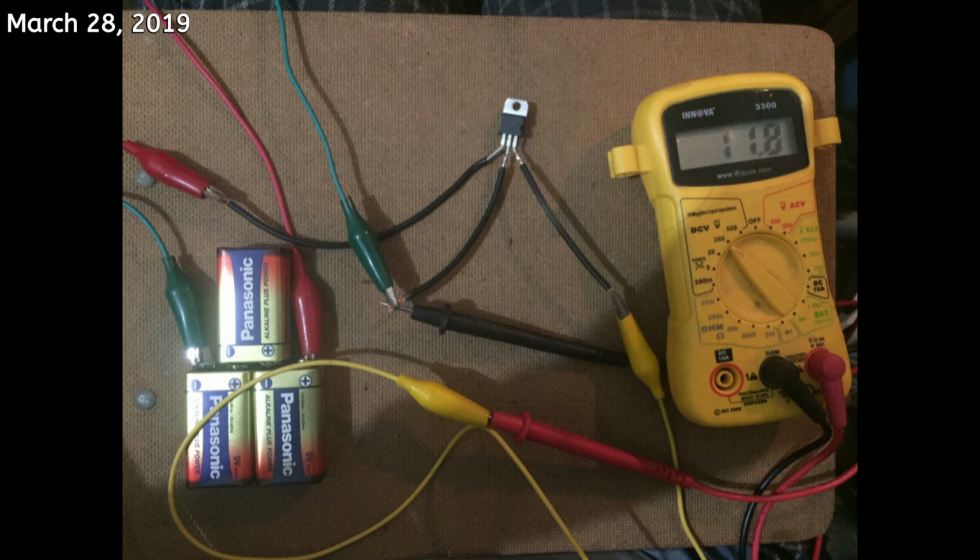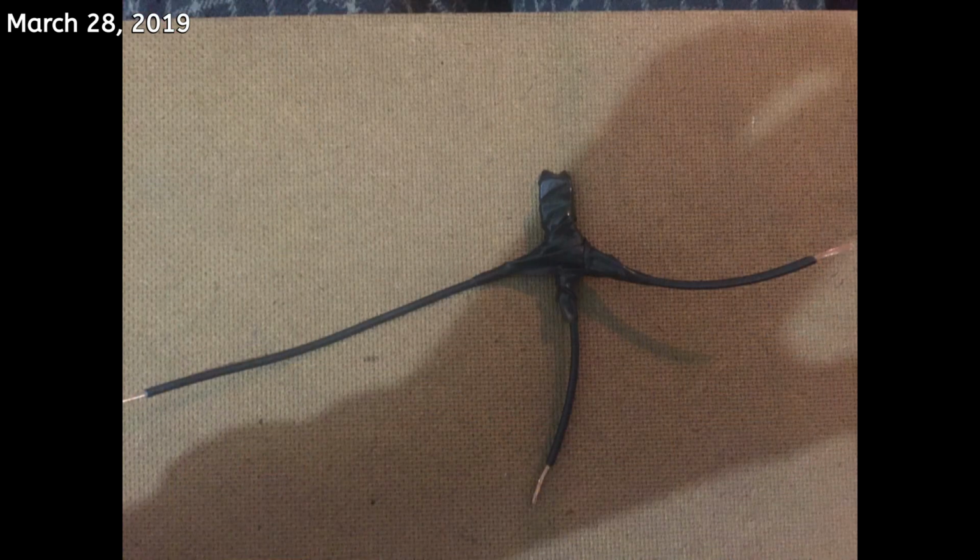And the output is 11.8 volts. Not exactly 12, but there's going to be a tolerance. And I'm not sure if it varies by regulator or if it varies by voltage or both. I don't know, but there's always a tolerance to it. And here's the completed one. I got it all taped up, and there's a reason for that, which I'll explain in a bit, but it's all ready to go.